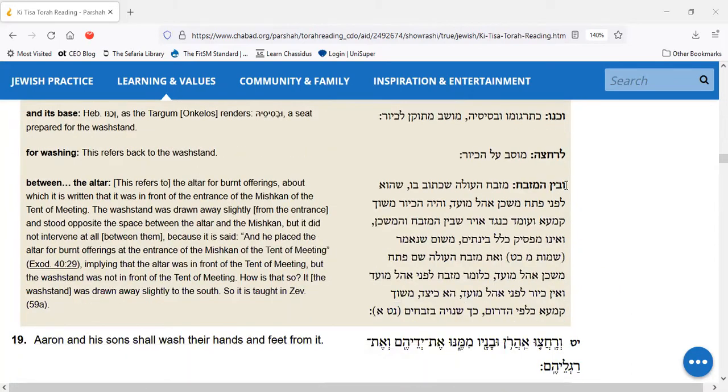So let's take a quick look at the Rashi. Where is it located? Bein hamizbeach. It says that this refers to which Mizbeach? After all, there are two Mizbeachs, the inner one and the outer one. So it says the outside one, about which is written in front of the entrance of the Mishkan, before the tent of meeting. The wash basin, the Kiyar, was drawn away slightly so that it shouldn't block the vision from the entrance, and stood opposite the space between the altar and the Mishkan, and it didn't intervene between them, as it said. So it's there, and it's in the area slightly to the south. Okay, we're going to now look at how it was constructed and how the component parts became constructed.